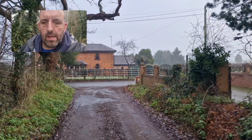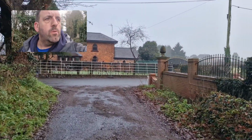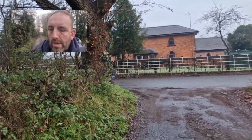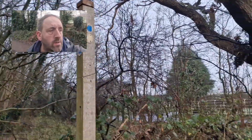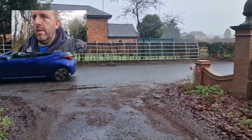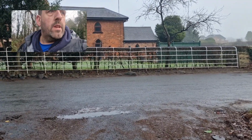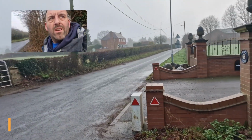So this little track that we've ended up on has brought us out onto Fox Road on the outskirts of the village of Seisdon. A little sign there telling us to turn left. Now I was going to end the video here and carry on next time from this point, but I'm going to carry on.